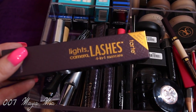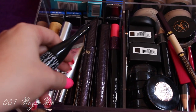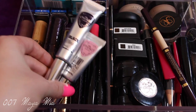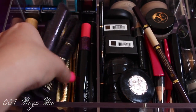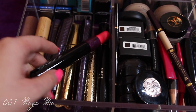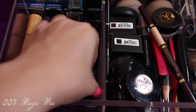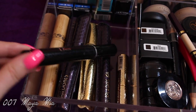That's my mascara section. I've got lots and lots of Tarte mascaras. I've got a couple of MAC ones. I like the MAC ones. They're really good. Ico, they're also one of my favorites. I love their mascaras. And I also like the Dior Show. I just find it super black and it makes my eyelashes really, really long.